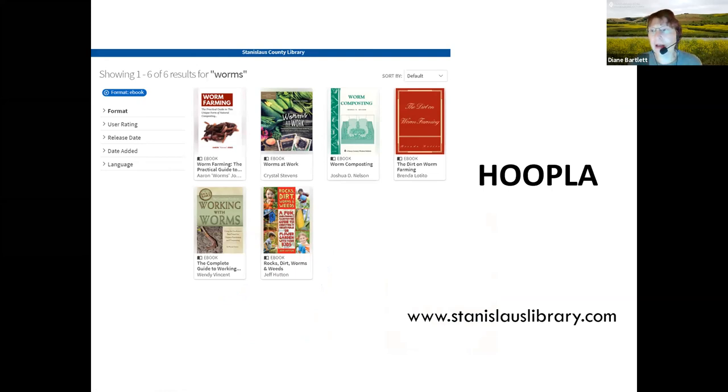In Stanislaus County, we have physical books available. You can call up or go online and place things on hold. Currently, we have curbside pickup. But we also have access to books electronically. I know many libraries across the country, no matter where you are, have both physical and e-books available, so check out your local library. We have books both on Hoopla and Cloud Library.